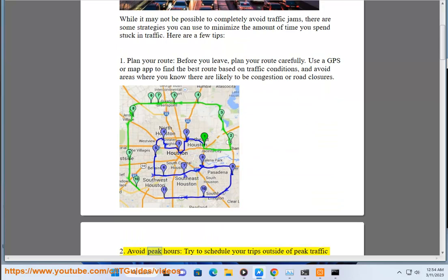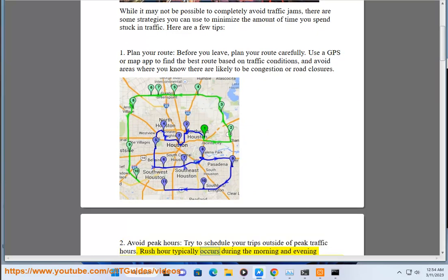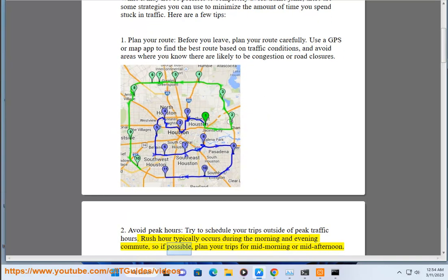2. Avoid peak hours. Try to schedule your trips outside of peak traffic hours. Rush hour typically occurs during commute, so if possible, plan your trips for mid-morning or mid-afternoon.